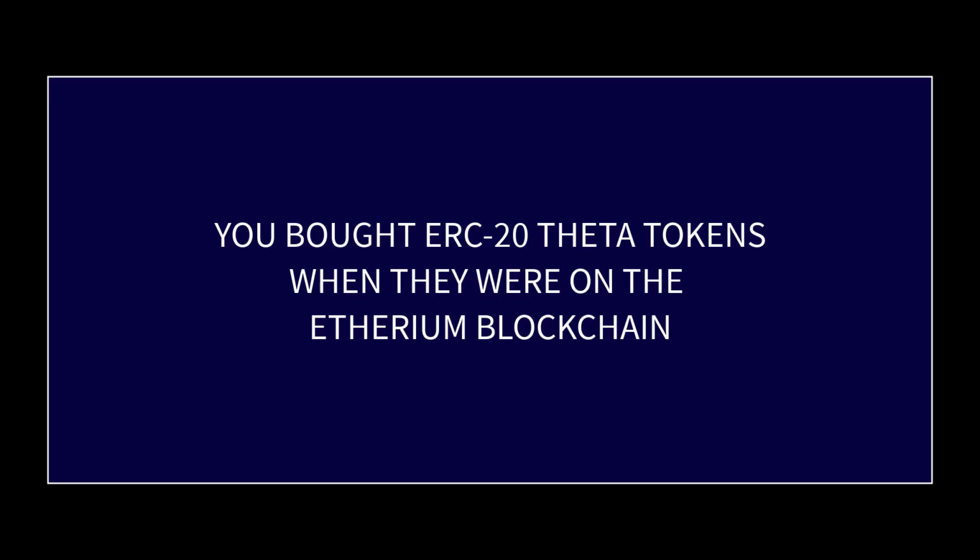If you were following JSNIP4 back in the months leading up to the cutover from the Ethereum network to the THETA blockchain, you would have been made aware of a procedure that involved installing the THETA mobile wallet on your phone, and your new THETA TNT 20 tokens would appear in that wallet. Well, some people apparently missed that, so they're sitting on THETA tokens that they never got on the THETA network. And here's what's going on with that.